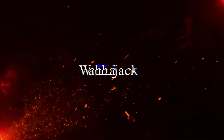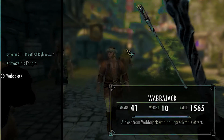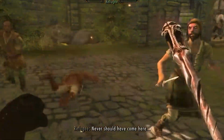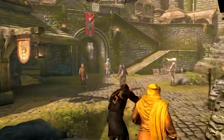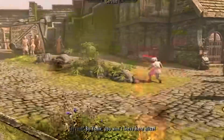Wabbajack takes the number 4 spot in our top 10 list and is easily amongst the best Daedra in the game. The Wabbajack is without a doubt a fan-favorite weapon in the Elder Scrolls universe because of the sheer fun that can be had with its randomness. It has a variety of effects on an adversary that are chosen at random.